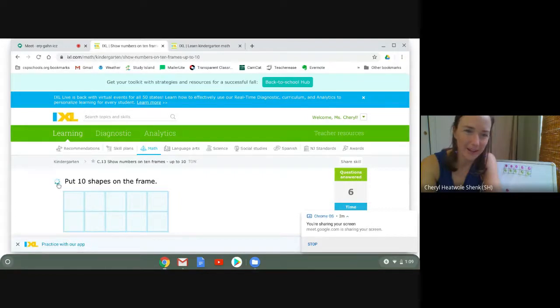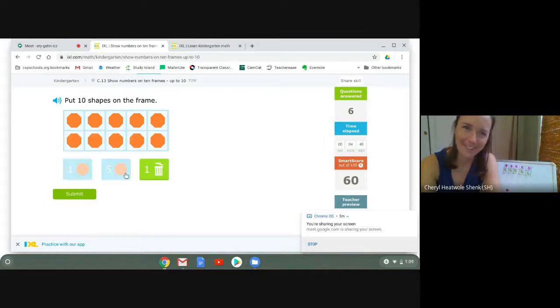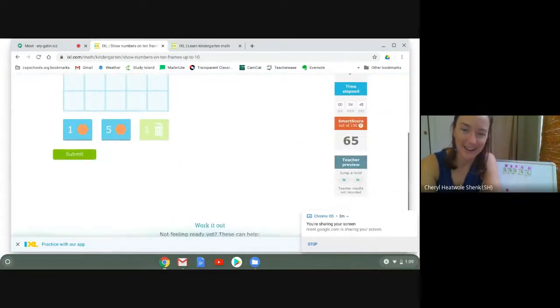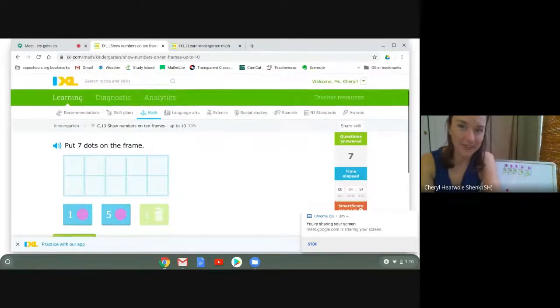Okay. Put 10 shapes on the frame. 10. Ooh, 10 is fun. 10 is 5 and 5. Did I fill the 10 frame? All right. See if it gets any more challenging. So you can keep going and see how many of these numbers you can get.